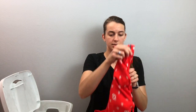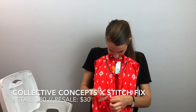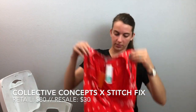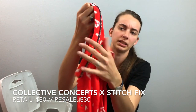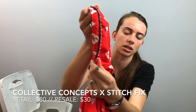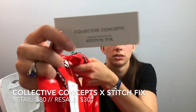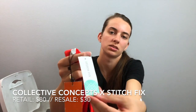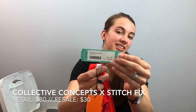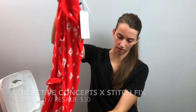The next thing, and I found this almost right next to the Kate Spade dress, is this red tie dress. And it has, is it embroidered? Kind of. Has beading and little thread detail around the collar. The reason I picked it up, it's Collective Concepts, which is not something that I normally pick up. But I picked it up because it's new with the Stitch Fix tag. I gotta admit, I did not look this style up. I'm not sure how this style does, but I like new with tags, and I thought it was pretty cute.